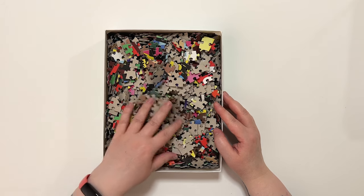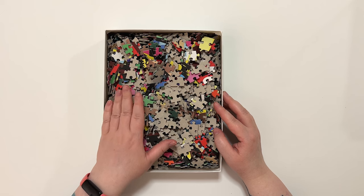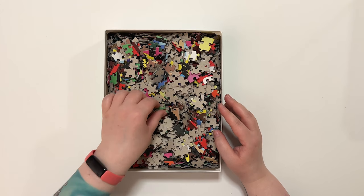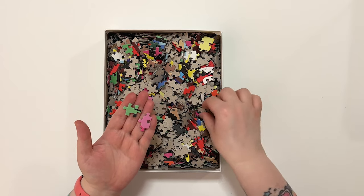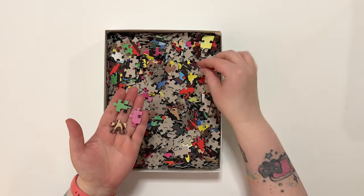They are not your traditional, classic piece shapes, although there are some in here that resemble that, but they definitely look a bit irregular. So that's exciting. So let's pull some out. There are some in here that, I guess, resemble some of your more traditional piece shapes, which I'll show you here.